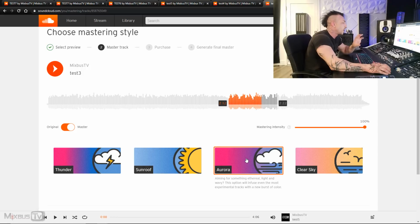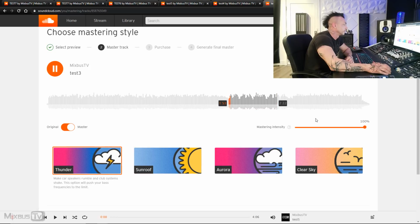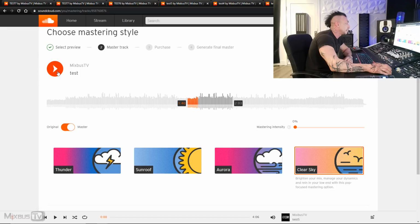There's some sort of honkiness in the Aurora preset in this one. Thunder is really bad on this one. There's this scoop in the middle that takes all the energy away. But let's try another one.